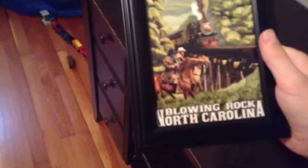First things first, if you're wanting a train picture, these are Tweetsie postcards. I just wanted some of these to hang up in my room, so I got the postcards and then put them in these frames, and they look just like a picture. And these are nice to put on your YouTube set.